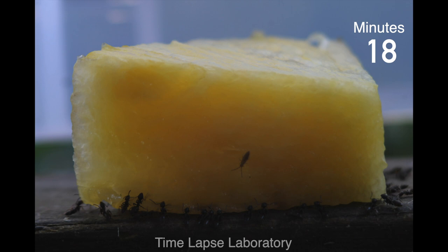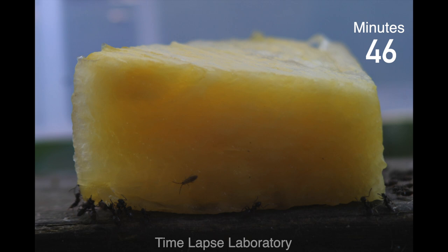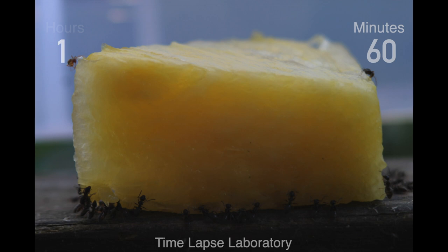I shot this at one shot every 5 seconds and only intended to shoot for a few hours, looking at both the drying out of the pineapple and how the ants interacted with the fruit. After a few hours, I realized I hadn't really gotten the footage I was looking for and decided to leave the pineapple out overnight, shooting at that frame rate. You can see here in the first few hours that the ants are finding the pineapple and beginning to feed.